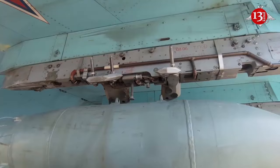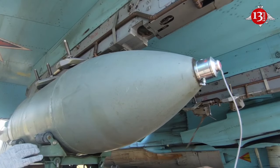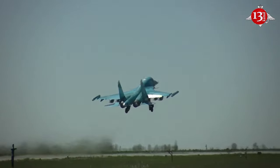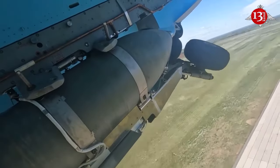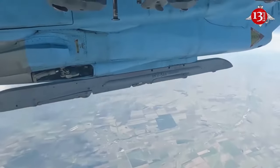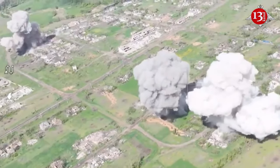Cheap but destructive. Russian glide bombs are destroying cities in Ukraine. Russia is increasingly using glide bombs, cheap but highly destructive munitions, to advance its offensive in Ukraine, writes the BBC. Thus, in just a week, more than 200 such bombs were used to shell Volchansk, and Ukrainian President Vladimir Zelensky said that 3,000 such bombs were dropped on the country in March alone.